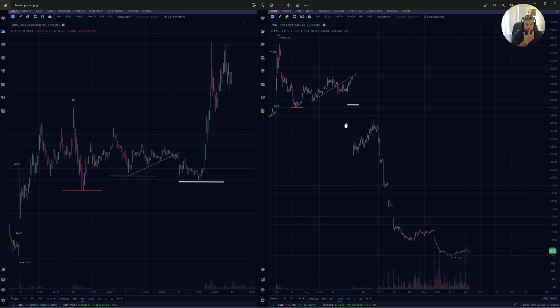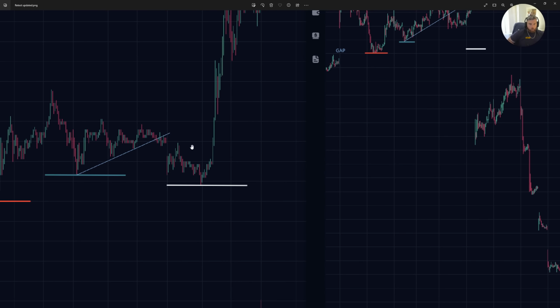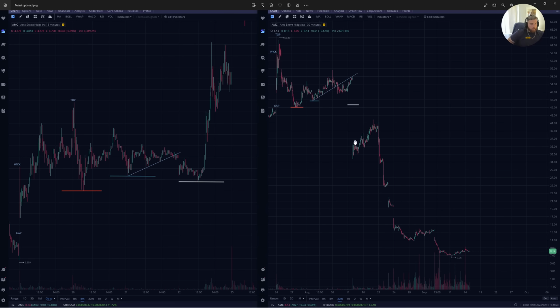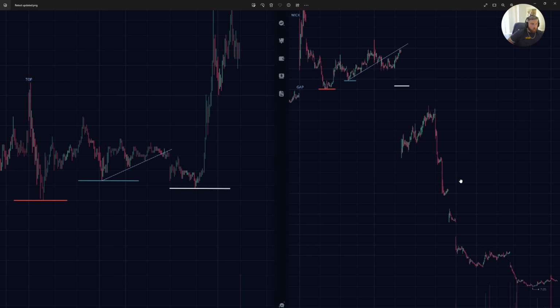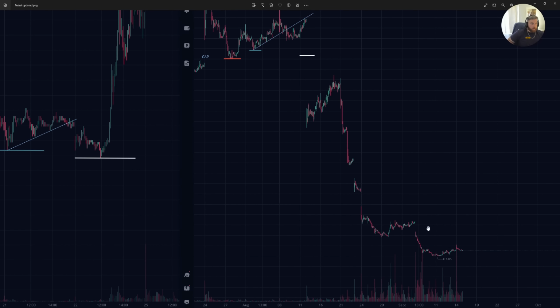Not going to be going over the reasons today. I think I've covered that enough. But from the gap down, the movement is pretty much perfect here. Starting with the gap down, you have this uptrend, higher highs and higher lows here. And over here, same thing, the uptrend, higher highs and higher lows, before you get a downtrend to a lower low, which is what we're going through right now.